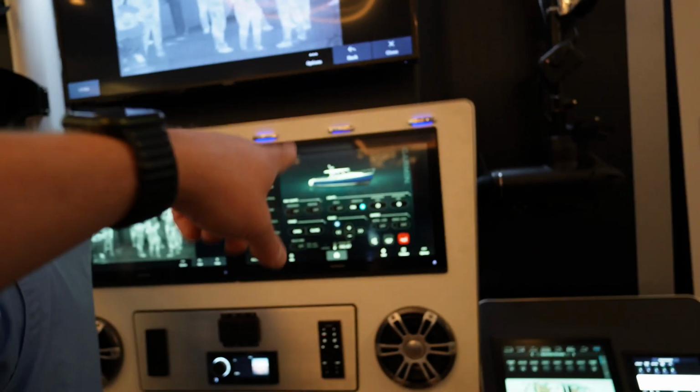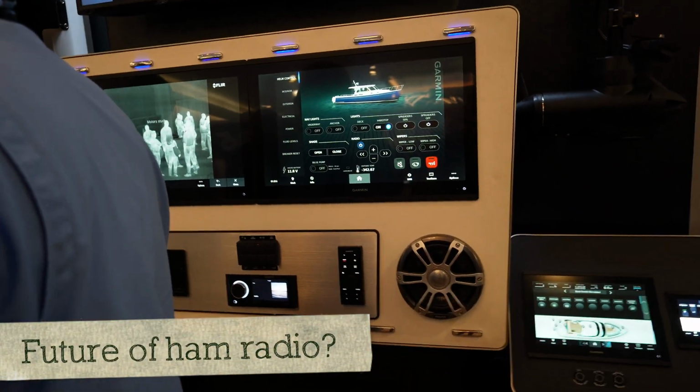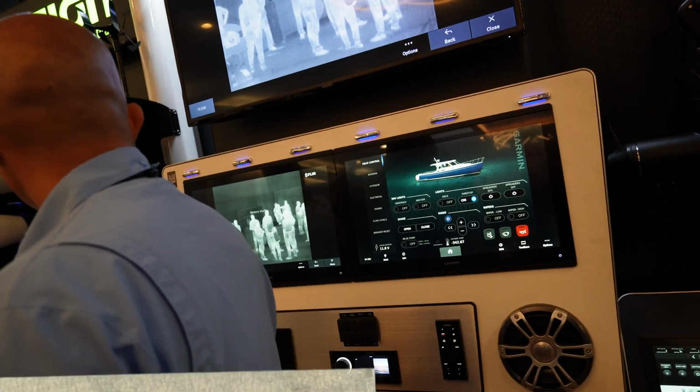You can also do a ham radio yet. Why can't we do all the radios? What's going on with that? Remember, I was telling you about the center consoles? Yeah. Where you're looking at, they start out around $2 million.